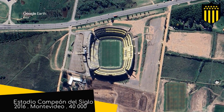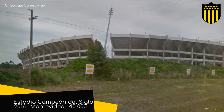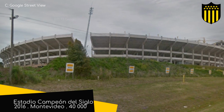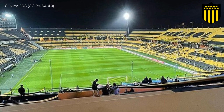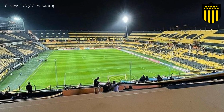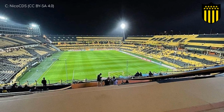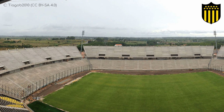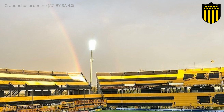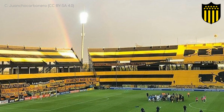Estadio Campeón del Siglo, from the oldest to the newest stadium in the league. It is one of just two that were built in the 21st century. However, they did actually start planning the construction of the stadium decades ago. Strangely, when the stadium first opened, they left 3 out of the 4 stands unpainted. It looked ugly, to be honest. Thankfully, they came to their senses, and a few years later they were painted in club colours.